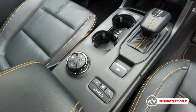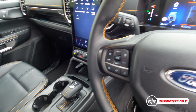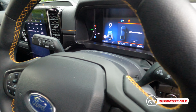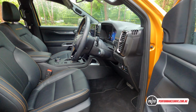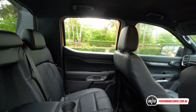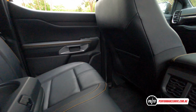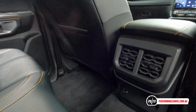The full-size 12-inch touchscreen on the Wildtrak stands tall and proud, but it's not overly complicated. Load times are pretty good, and most of the menus seem logical in structure. The driving position is now perfect, which is not very common in these dual-cab utes. You have full steering column adjustment, and the seat mounting makes you feel like you're sitting in the cabin rather than on it.